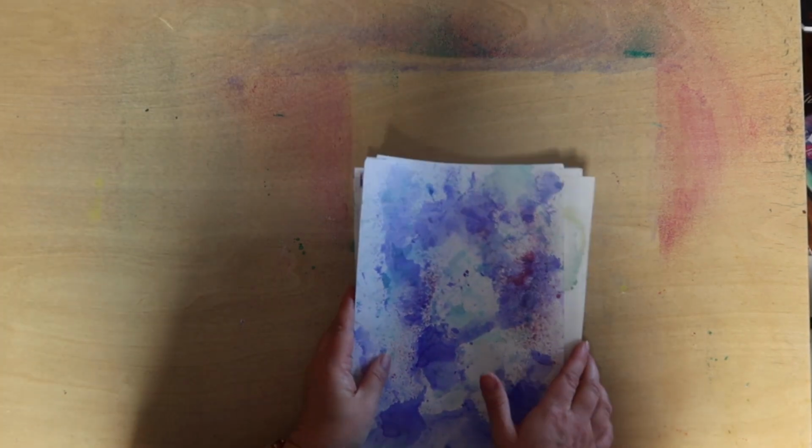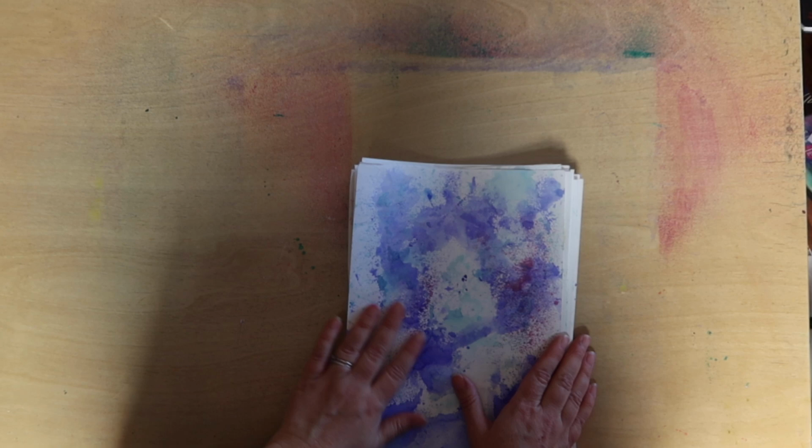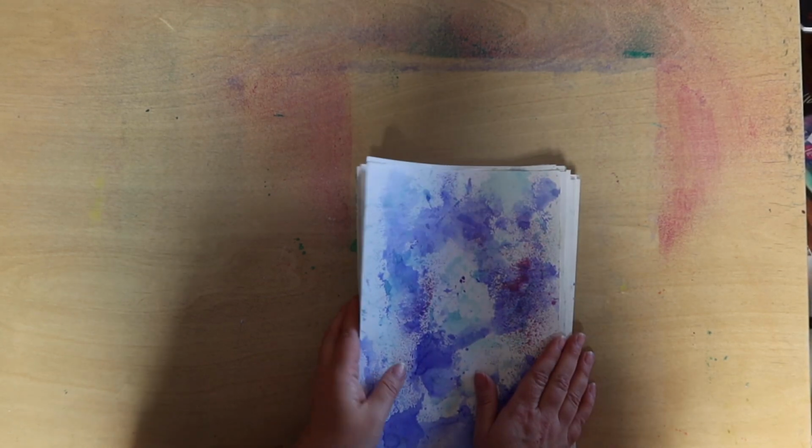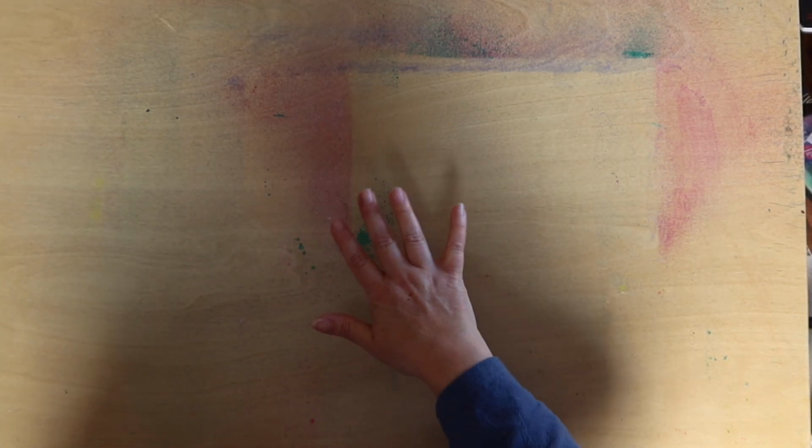I'm really glad I've done that because I didn't know what to do with this paper other than just use it for my own practice drawing, I suppose. But yeah, so I shall get another piece and carry on cleaning this up and using the paper. It's working brilliantly, so I will continue to do that.